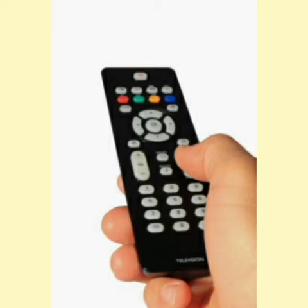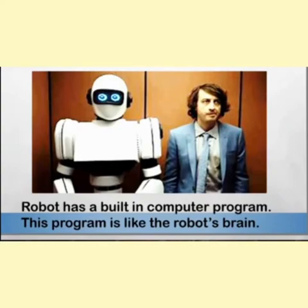A robo usually has three things. It has a built-in computer program. This program is like the robo's brain. Like you say, the CPU is the brain of the computer. So a program is set in the brain of the computer. A robo cannot think on its own like we human beings do. It cannot think on its own, like it cannot work if it wants to. If it wants to work on its own, it cannot do.